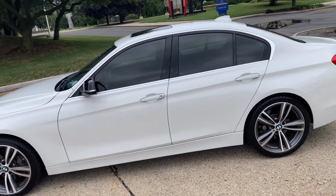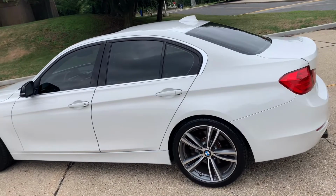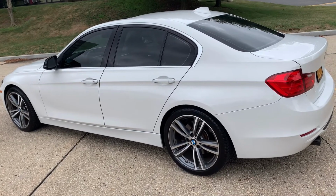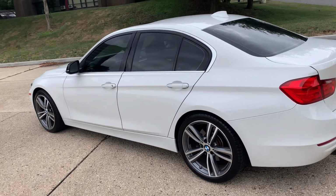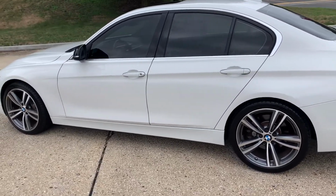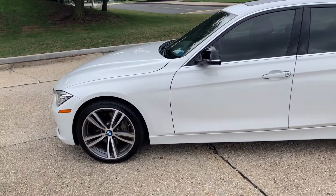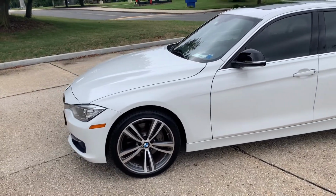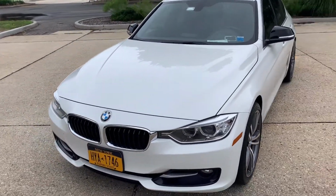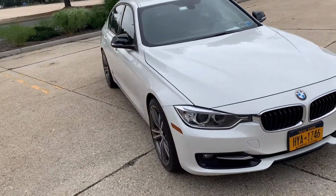So I looked up online, found this 328i, and it was pretty good, clean, and I liked it. But then somebody told me they have timing issues and the engine can blow up. They're like horror stories, so I got scared. I didn't want to go with the N20 engine, they call it. So then I started looking into the inline 6-cylinder. They are called N55, and so I started looking around, and boom, I saw this car.